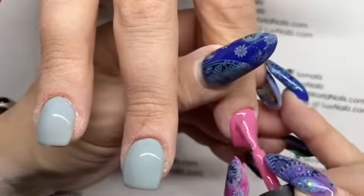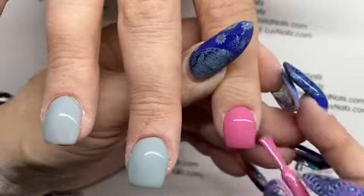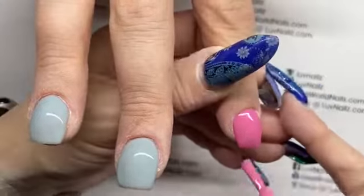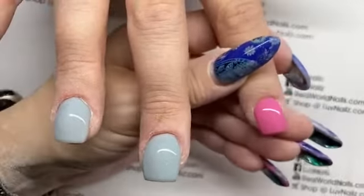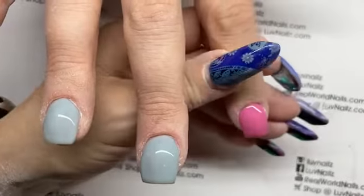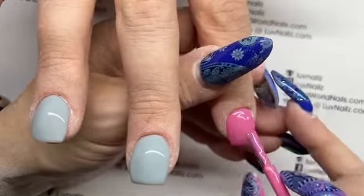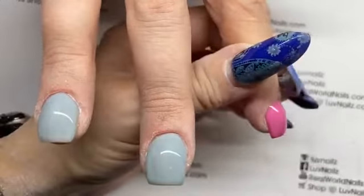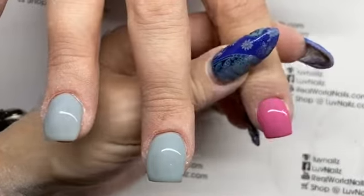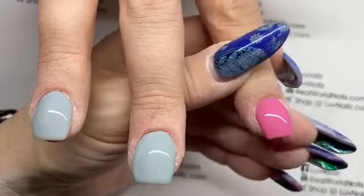So Luxio, because it is a non-solvent gel, it's a gel color. If I find a little spot like I did there where it was a little low, you can actually push a little bit of gel up in there, and then you can get that shape that you want. You're not going to have a problem with it wrinkling. It's going to cure perfectly fine, but you can actually use that to fill in a low spot without a problem.